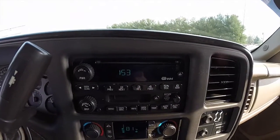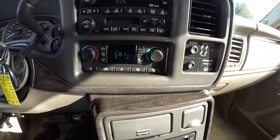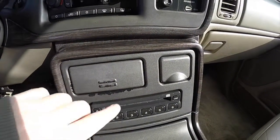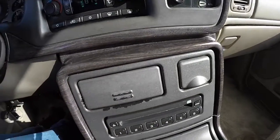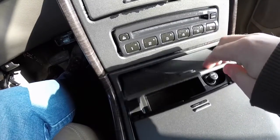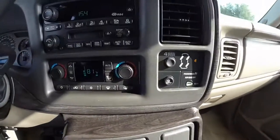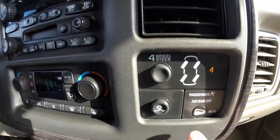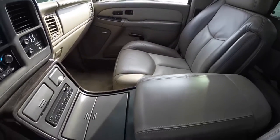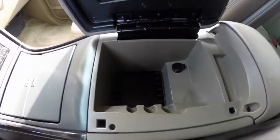Also have the Bose AM/FM CD and tape player. Dual zone automatic climate control. On your center console, you also have the 6-disc in-dash CD changer. Various amounts of storage, as well as power points, and your cup holders, control panel for your four-wheel steer with the ride control, center console opens up to reveal CD storage and a power point.